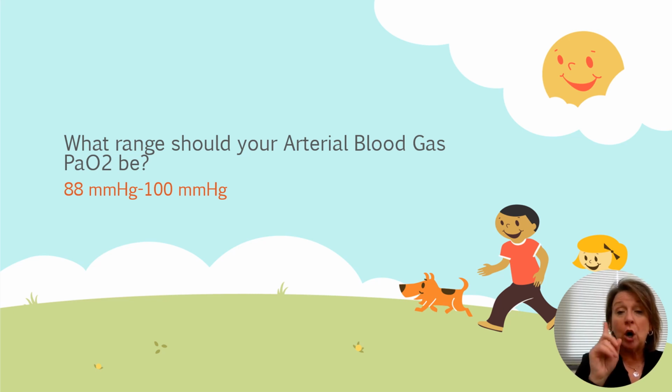Just so you can remember, it's 88 to 100. Now, normally on our oxygen saturation, when we put it on our finger, we want to see above a 90, lots of times above a 92, right? So 90 or better with our SAT, but an 88 to 100 for our PaO2, just FYI.